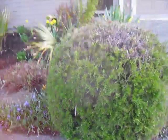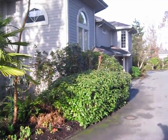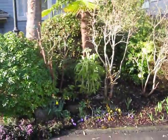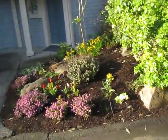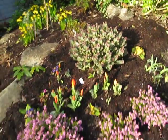Grevillea Canberra, Australian. More Trachycarpus palms. There's big Viburnum davidii there with Mahonias in the background. Bamboos. There's Pieris in there. Palms. Mixed in is Helleborus. Looks like Syringa vulgaris in the foreground there. Choisya, there's a beautiful Hebe with tulips blooming in front of it. Nice Hebe right there.